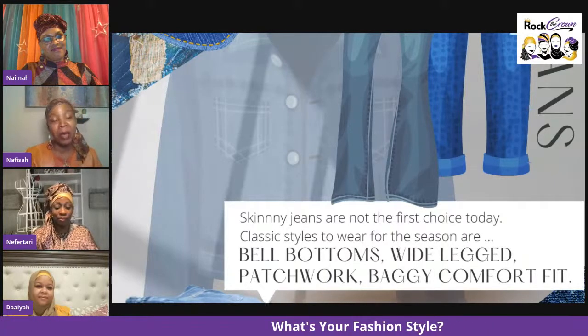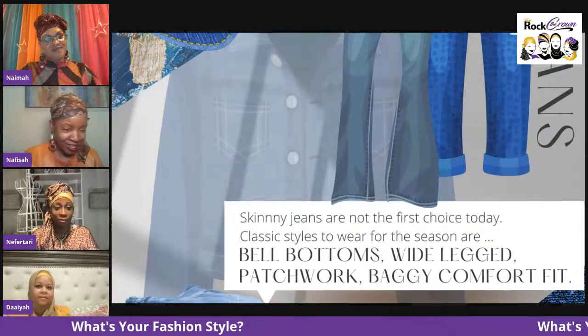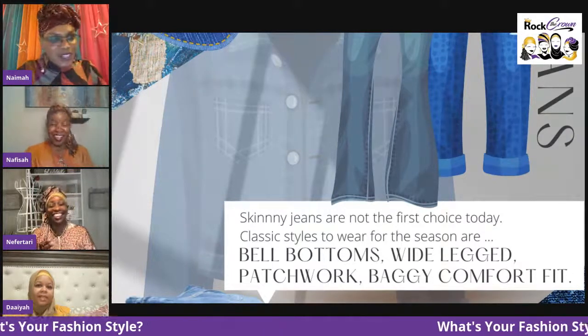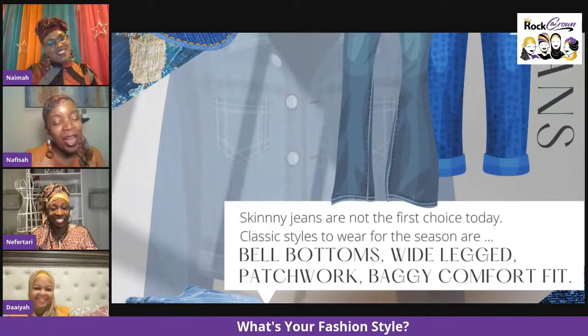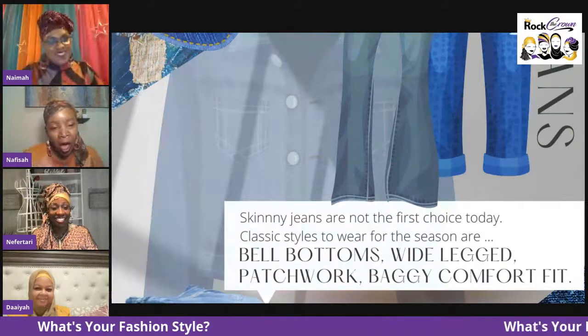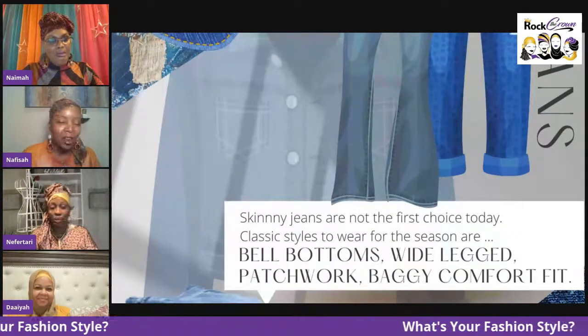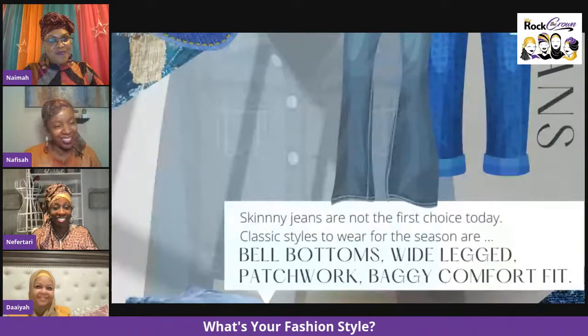And the best part about them is that they have elastic in the waist. Can we say that again? I love it because you can just slip them on. I don't have to worry about a belt. I don't have to worry about all that other extra stuff. That's the best part about these jeans.